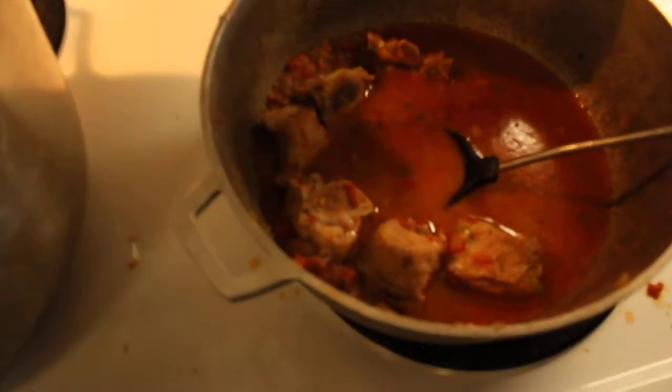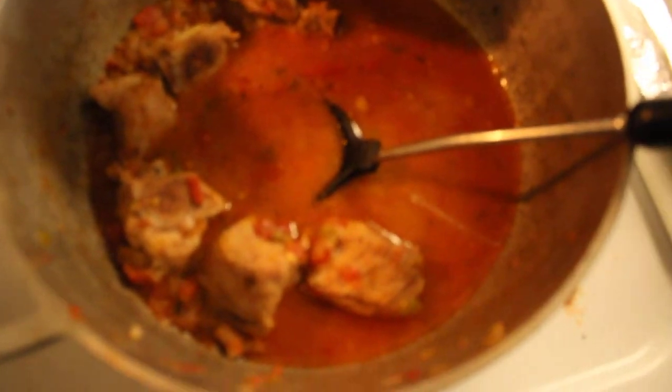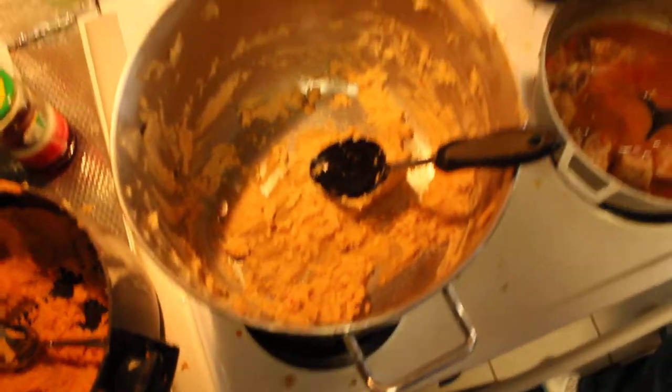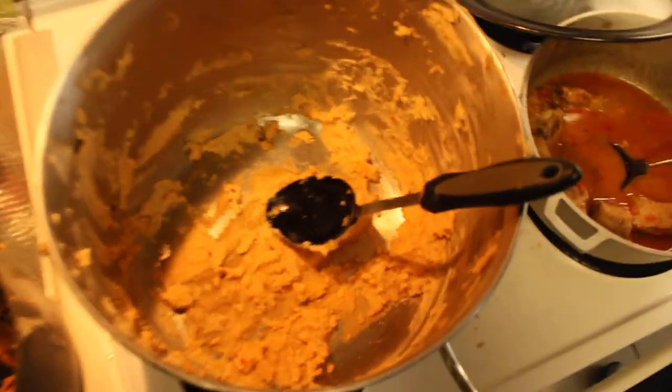Oh, what's this? Meat for the tamales. What's this empty can here? Masa, si está.